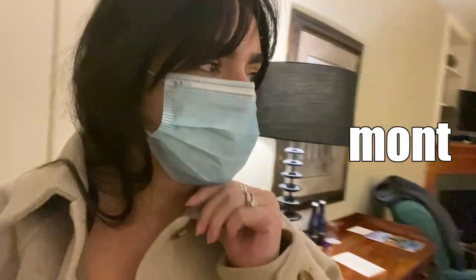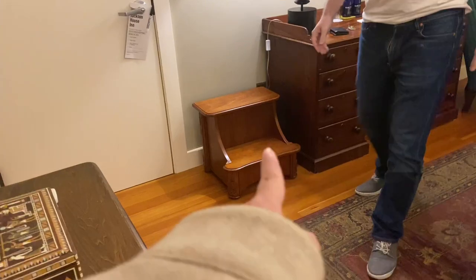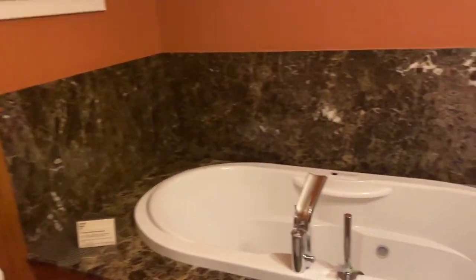Got in our room. This is a very high bed. Yeah, so that's why you have that little thing, right? Yeah, so I can climb. And for the doggies, I guess. Oh yeah, that's true. Oh, we got robes. They're robes. Oh, look at this.